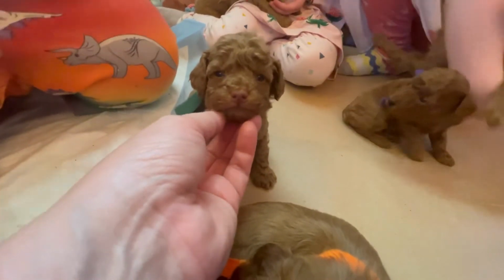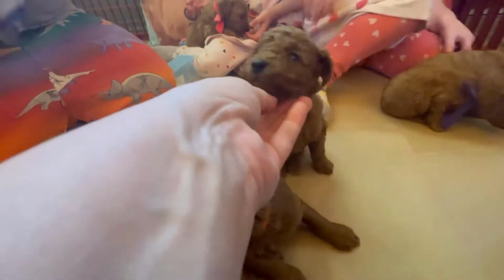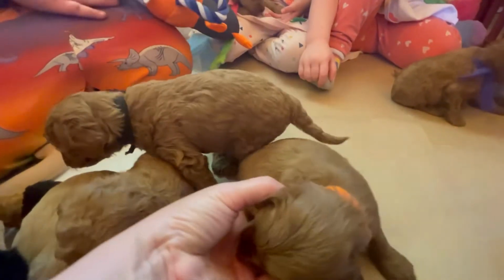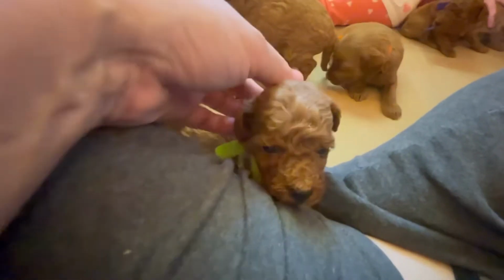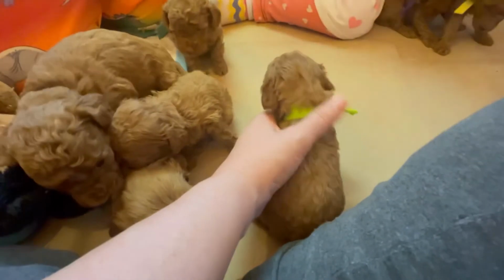So after puppy picking, then we're going to be working on the weaning process. We do that with the little ones very slowly, and we let it taper off towards the end of their stay. By the time they leave us, they will be fully weaned, but we will take our time doing it because we don't want to shock their systems or anything like that.